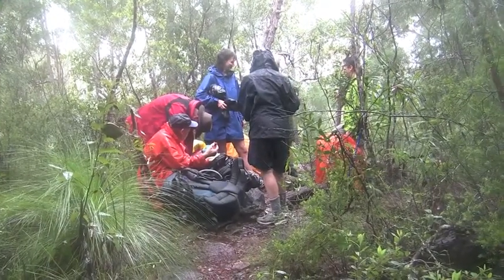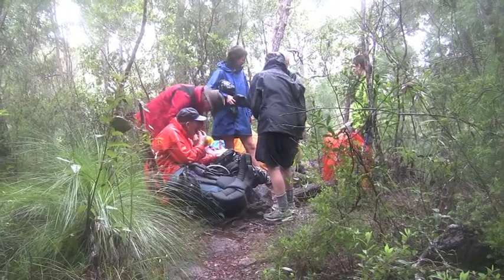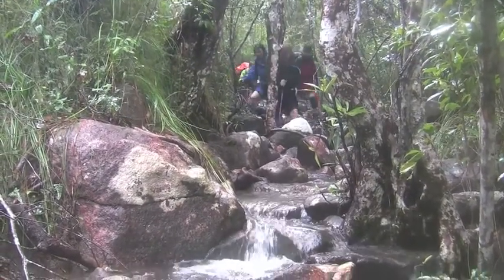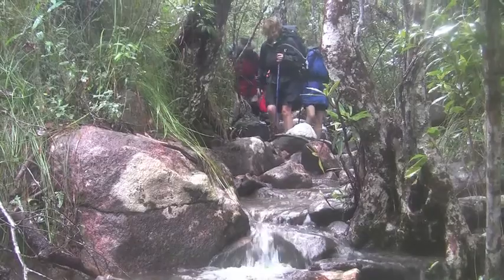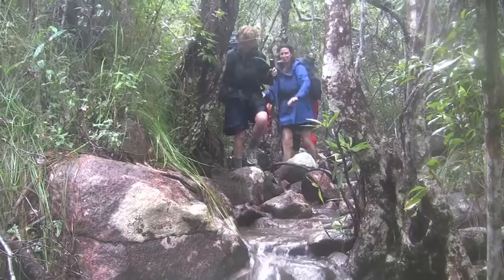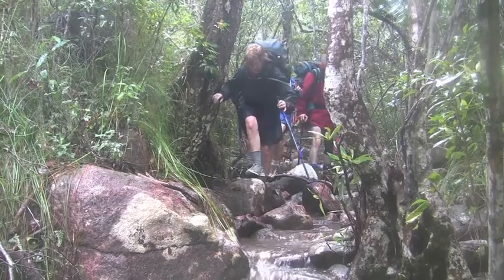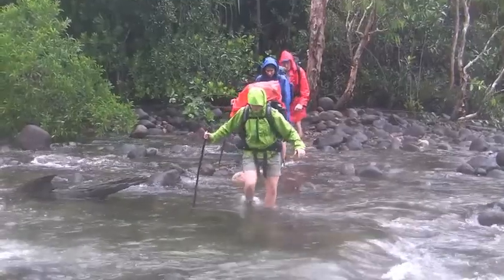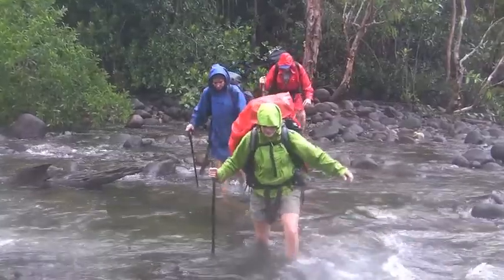A couple of hours into the second day, and we've decided to have a little bit of a break. After the short break, we've headed off down the track, or is it the creek? We're not too sure at the moment. We're just finding our way down here to see whether or not it is the right way. Anyhow, Helen's leading off. We've all decided we should write a book, and the title is going to be How Wet Can It Get?